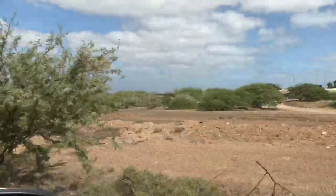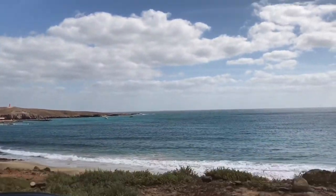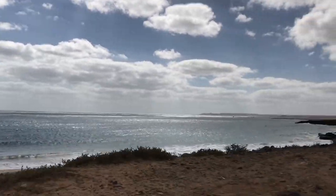Right, so yeah, there is not much that grows in Cape Verde. You can see some trees and some grasses, but that's about it. No big trees or lots of grass or anything. There's nothing like that there because it's so warm and there's hardly any rain.